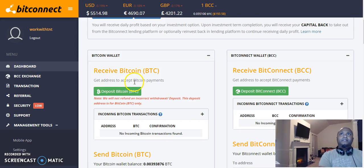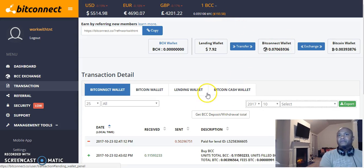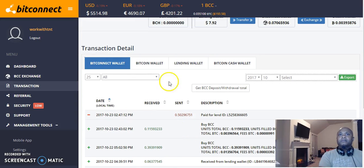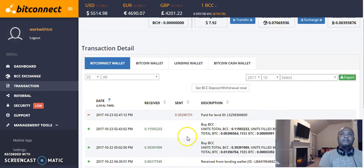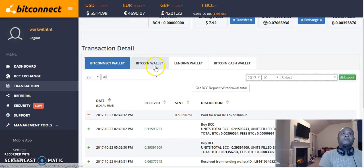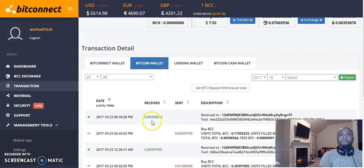Click on transactions. We see Bitconnect down to 193.58. So when it's higher, I get more for this, of course. But since it's lower, hopefully when it's time to do it, between tomorrow night or the next day. So we pay for living. Let's go with my Bitcoin wallet. So that's when the money came in yesterday.